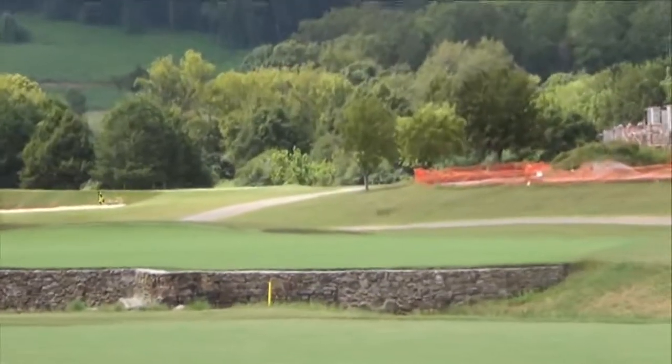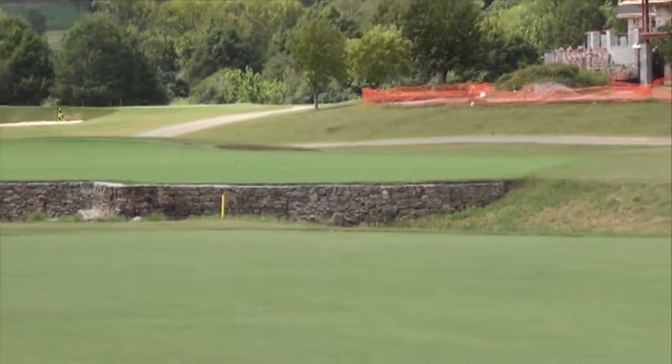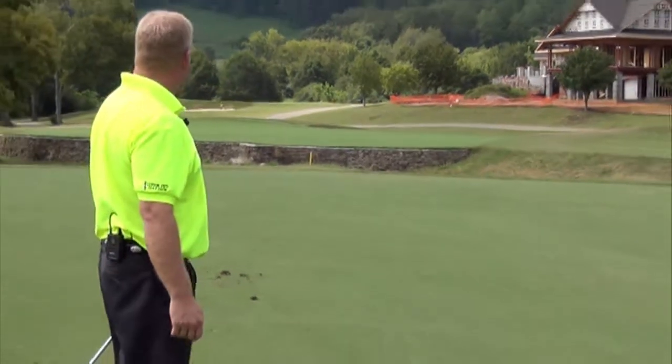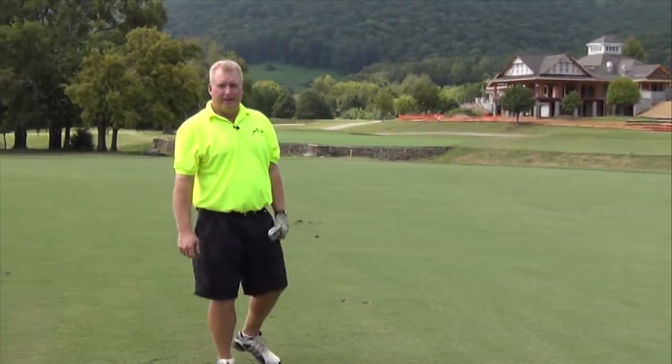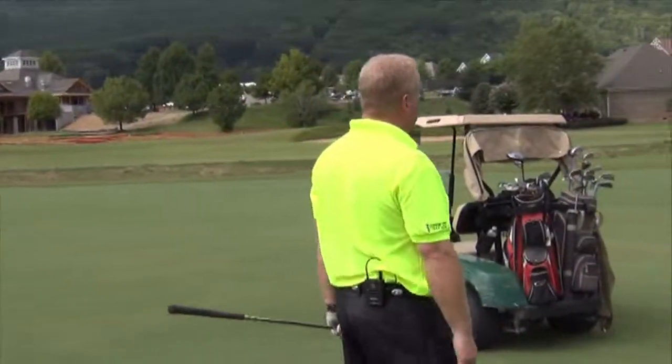I've lost it to the right, Cooper, right in the center of the green. That wasn't even mediocre. That was a poor wedge shot there. Oh man, haven't had my wedge today, but still, it hadn't been a bad day. We'll live with it. Might make this putt.